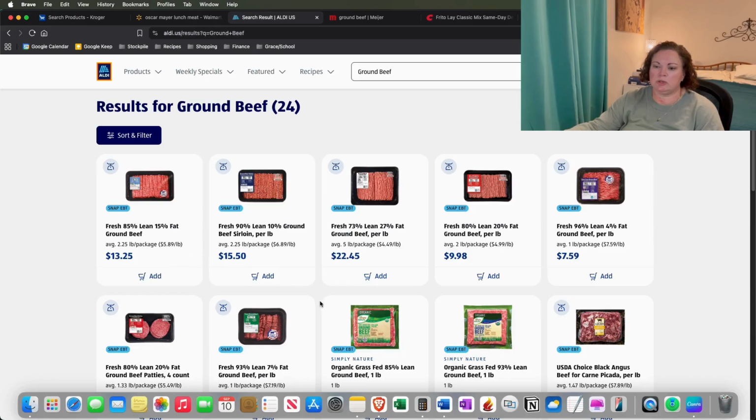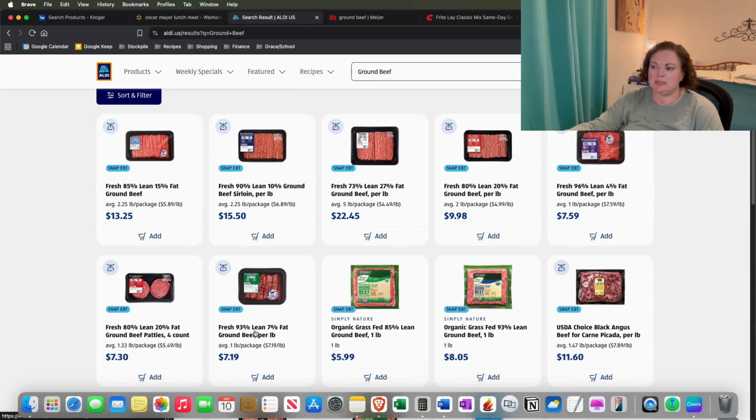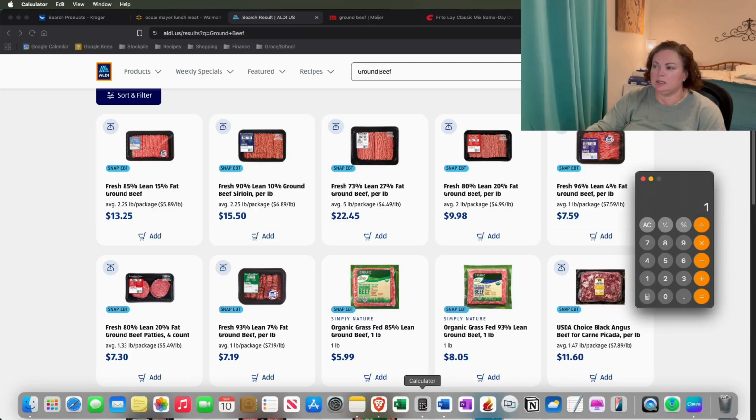And just to show you a comparison here at Aldi, they have packages that look like they have individual ones that are more organic. They're a little bit more expensive. But if you look at just their general package here, they have one for $13.25. And it is 2.25 pounds, which means that per pound it's going to be $5.89, which again is not a terrible price, but when you compare it to getting it at Meijer, that's going to be the best place. So I'm going to make a note on my grocery shopping list that that's where I'm going to be getting the ground beef.